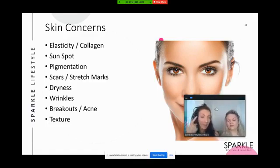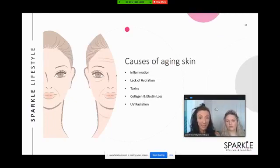And then sunspots, sun damage. That would be the hyperpigmentation that you have on your skin. It can also be caused by inflammation, melasma, hormones, rosacea, liver spots. Then you can have scarring, maybe from acne or just scarring in general. You can have stretch marks, dryness, wrinkles, breakouts, acne, and texture. Those are the main concerns that people have, and that's what we're going to address today.